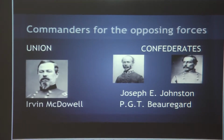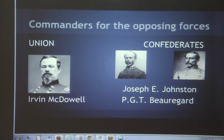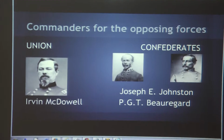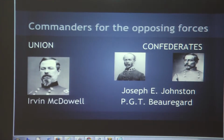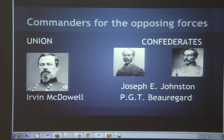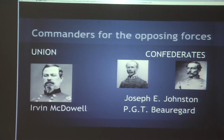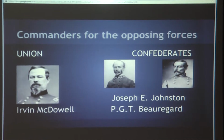The commanders for both sides of the battle were Union Commander General Irvin McDowell, who had General Robert Patterson along with him. The Confederate leaders were General P.G.T. Beauregard and General Joseph E. Johnston. Also in the battle was General Thomas J. Jackson. There were many other commanding officers lower in rank than these men, and their names were not listed.